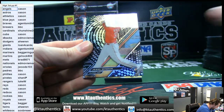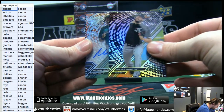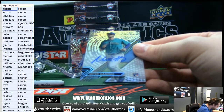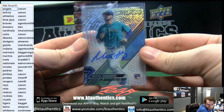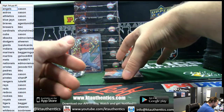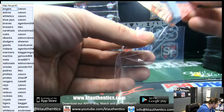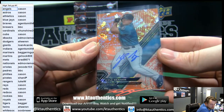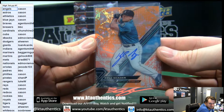Adrian Beltre, Jesse Winker, Treya Turner, Lucas Giolito, and for the Mariners, Mitch Haniger for the Mariners. Who is the Mariners? Bagger McGurk, Erica. That doesn't exist, G-Shock. Well, Mariners would have swept this box. 24 of 25, Orange Magma. The other Seager. Bagger McGurk, Erica. 24 of 25. She's probably playing that video game that she likes. Why am I having so many brain farts tonight?